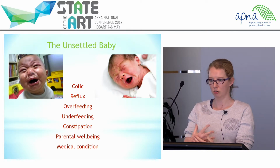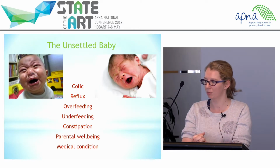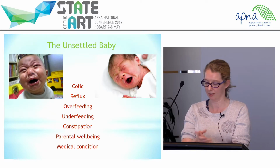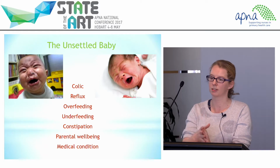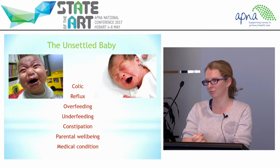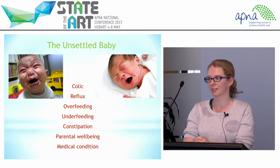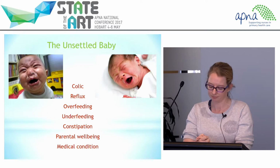So our recommendations for that are, if you've been trying to settle your baby for a long time and you're getting upset with it, the baby won't sleep, pop the baby down in a safe cot, in a safe spot, step out of the room, have a breath, have a cup of tea, settle yourself down, because no one's going to get settled if you're getting really uptight about it. Then baby's safe, and give someone a call as well if you need to.